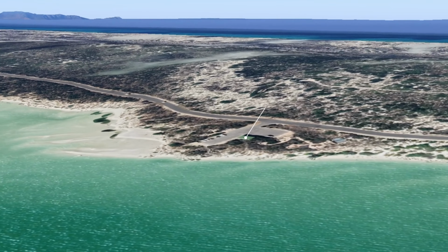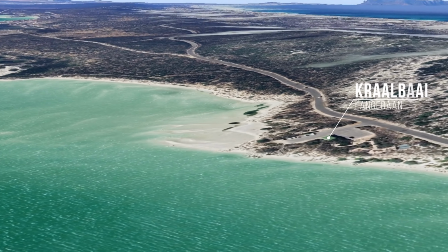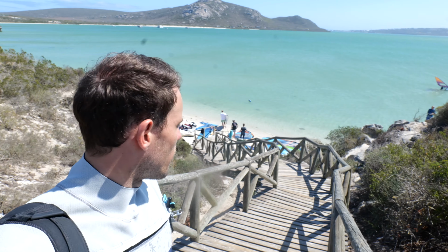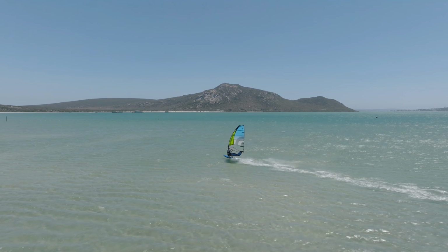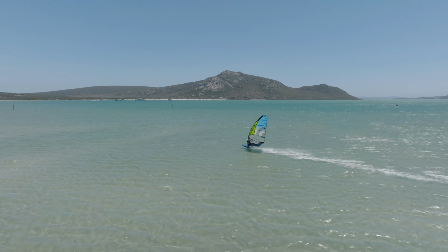Look at that paradise down there. I mean, this place is called Crawl Bay, and words can't describe how pretty this is. It's shallow for really far out, so like waist deep, and water is flat, it's windy. The only thing is that I'm a little bit sick. I carried something from the Canaries. It is what it is.